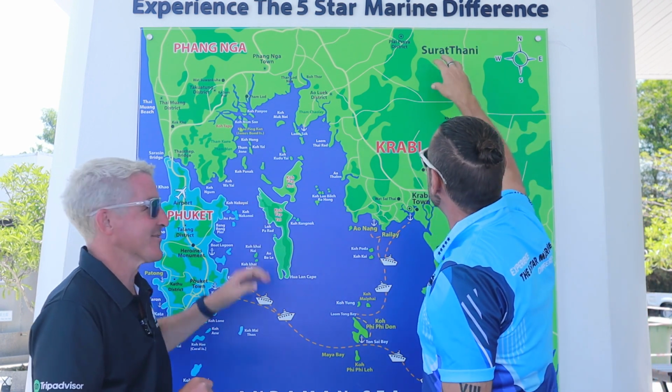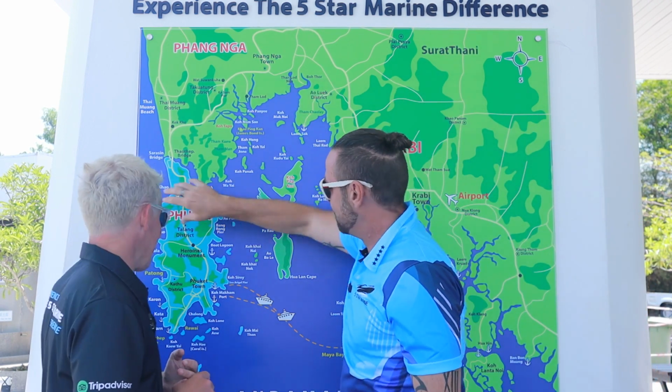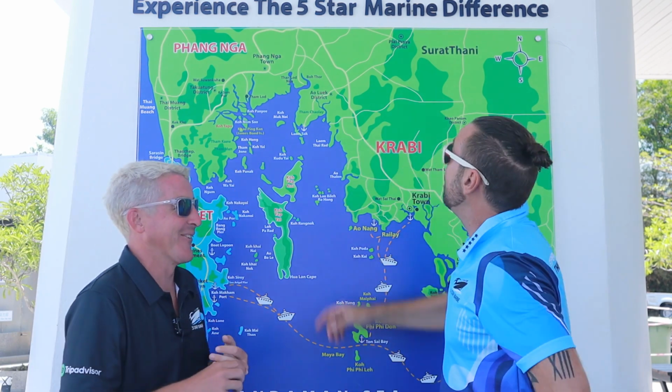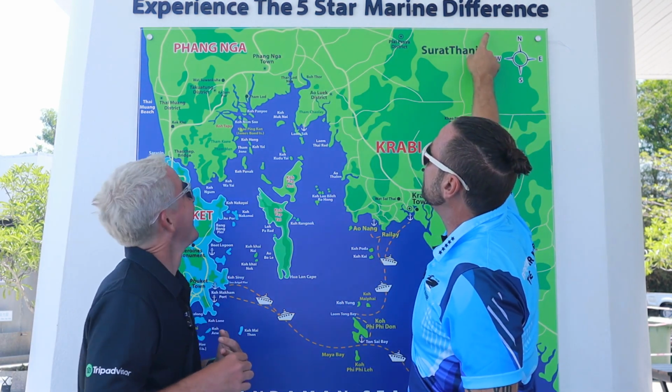People come and take photos. Should we not have a little picture of us on the map somewhere? If we were amazing, we would have branded this map. Well, it is at the top. Look, I'm not sure if that's in the shop, but anyway.